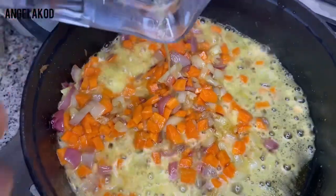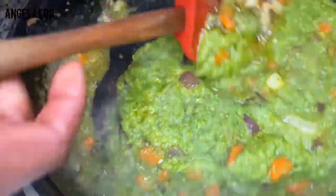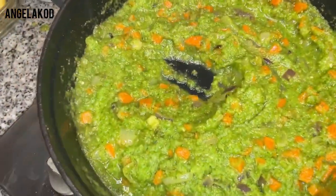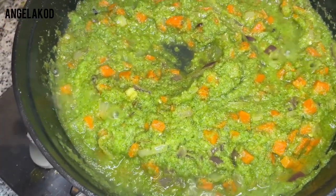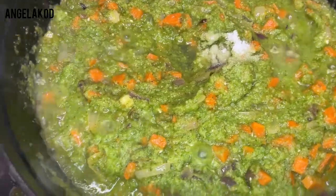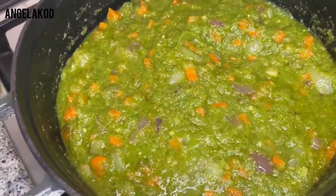Let's go ahead and add our blended veggie and herbs, guys. I'll go ahead and add some salt. Salt is always to your taste. But since I'm going to add my chicken stock that has salt already, I'm just adding a little salt since my stock has salt already. Guys, our spicy green sauce is doing perfect. It's well flavored. I'll go ahead and cover it up.